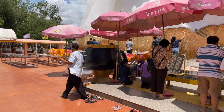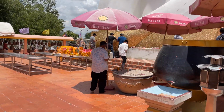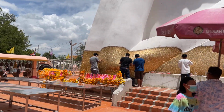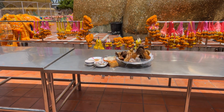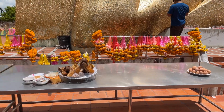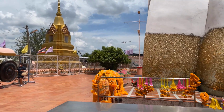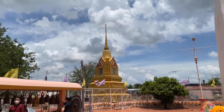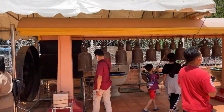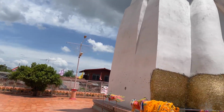And here is the joss sticks and more of the gold leaf. And here's this little girl over here again. She came back over. So you can see some of the offerings that they've left for the temple. So these people here have left some of the boiled eggs, and then like the pig's head with ears and hooves and stuff. And then they have a nice little gold chedi right there. And then right here, people can come and clank on the bells. Make some noise to scare away the ghosts or whatever that's all about.